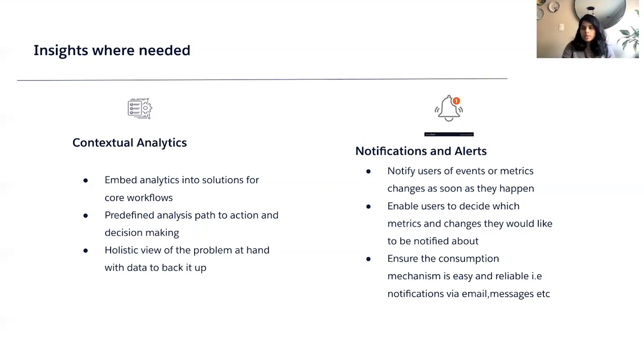It's one step to provide these notifications and alerts, and another step to make consumption of them easy. What proved effective in the past in my own experience was to make the consumption mechanism really easy and reliable. Use popularly used tools such as Slack, email, and messages to get these notifications upfront to customers, so they're aware of the data changes or events as and when they occur, in a place that's very easy for them to access.